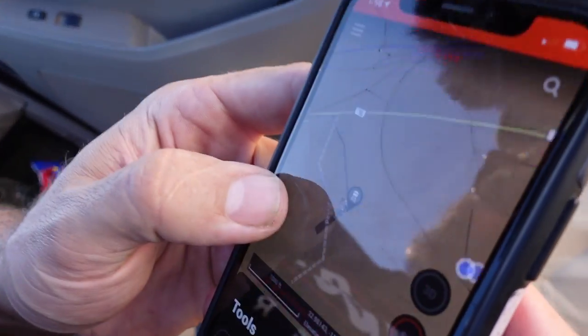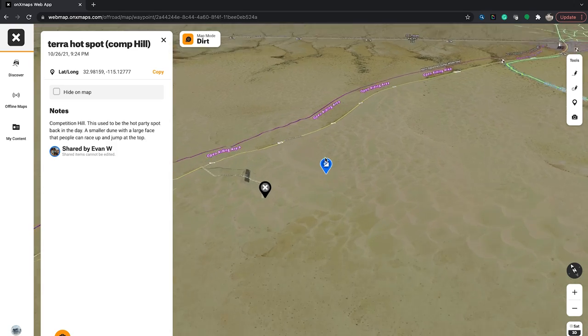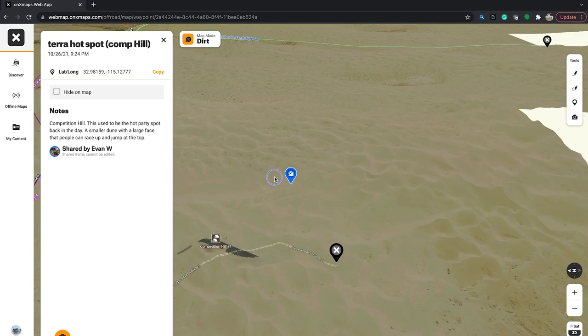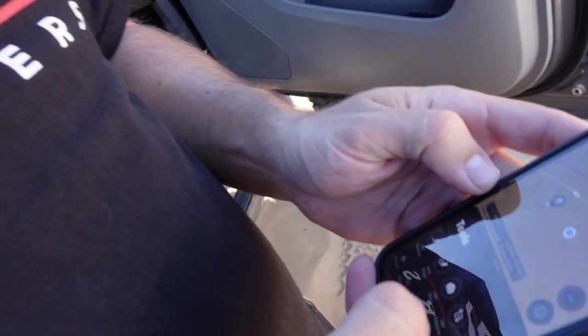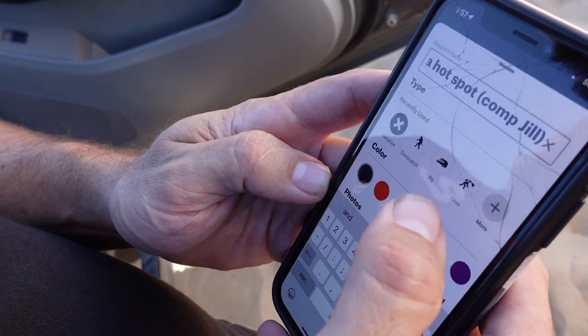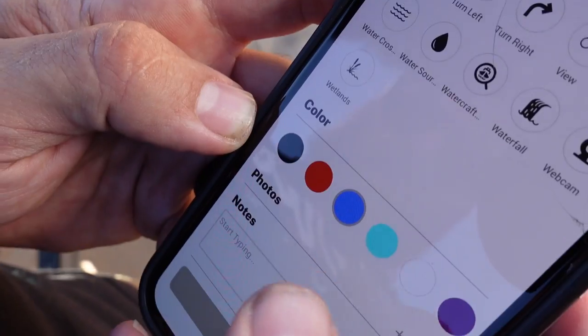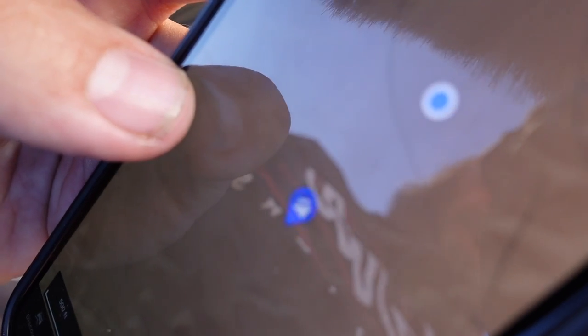Here's Osborne Lookout. That's already marked. What I wanna do is mark this spot so we can come visit it later and know exactly where it's at. And if you guys are out here, you can find it. We'll mark this Competition Hill as a Terra hotspot, so it'll be already embedded into the app. You just tap add waypoint, Terra. Yeah, Comp Hill. And I'll just do this one because it looks like a jump, steep trail. And then we can add notes and photos if we want. Save, boom. Now we have a waypoint set.